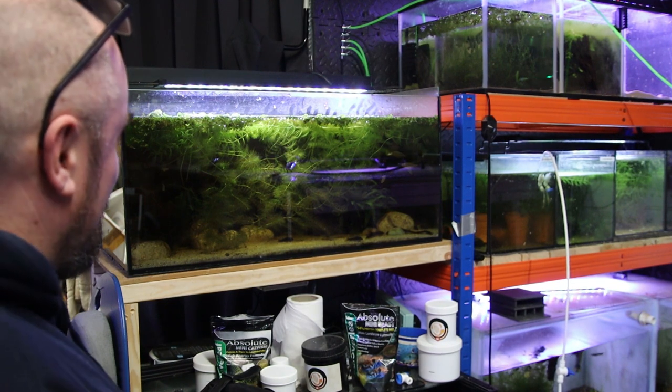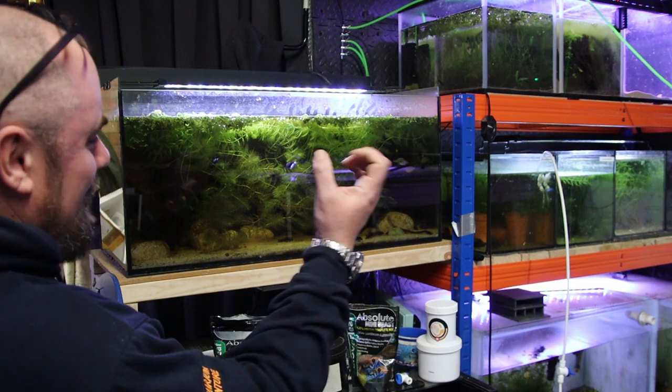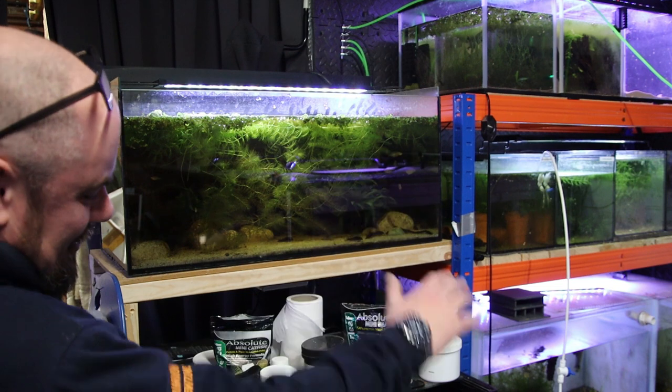We've had a few more babies from the rainbow fish. The fact that there is so much more vegetation, there may well be more babies in there for the Corys as well that I can't see. But yeah, it's doing its own thing.